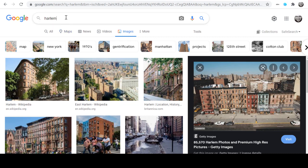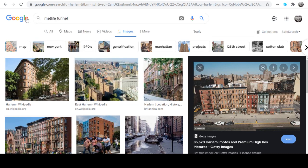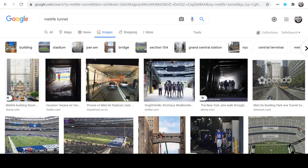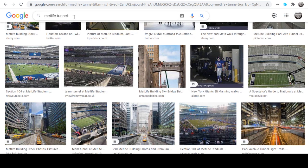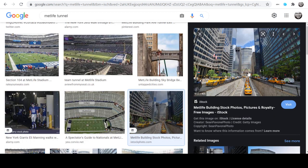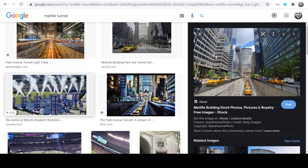The MetLife building has a tunnel, for example. I wonder if that's it. No, that's not it. So the MetLife building, here it is. It's in the middle of the road. These taxis are coming out of a tunnel, and they're going to drive under the MetLife building to get to the other side. There's another tunnel. And there's literally a building.